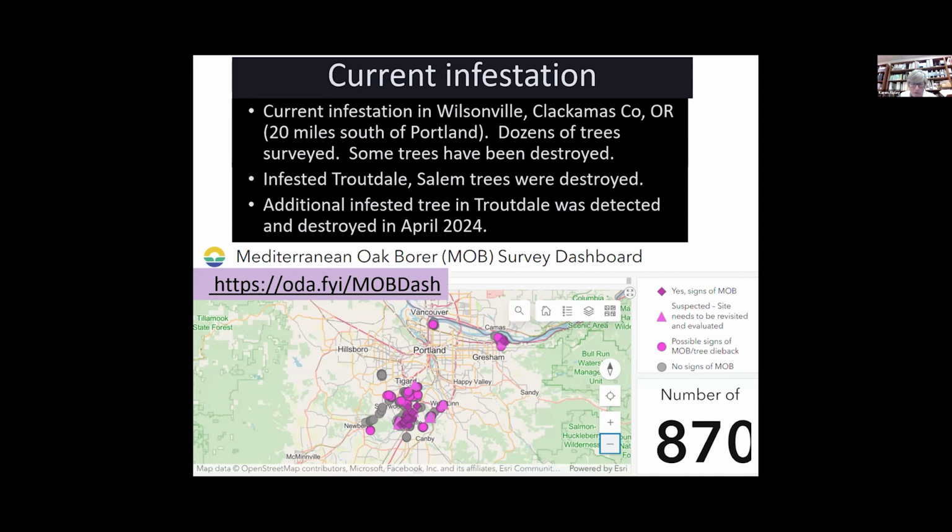The map comes from a dashboard that people who are surveying for Oregon Mediterranean oak borer are using to record their observations. I put the address up here. Anybody can look at it. So far, they've examined 870 trees, and then the icons say: yes, there are signs, it's confirmed, and that usually requires collection of the insects. It's suspected, it's possible, or there are no signs.